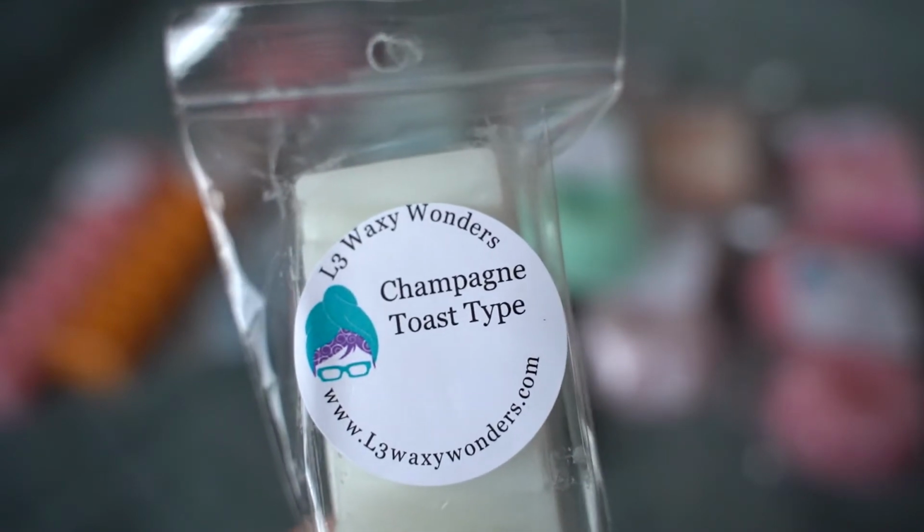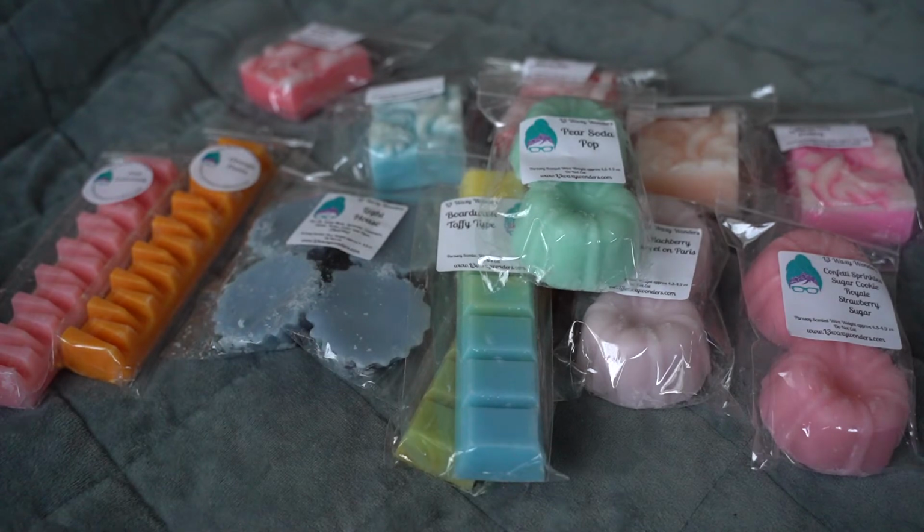So I have really, really high hopes for this. And on just cold sniff from this bar, it smells incredible. So this is one that I'm going to really be excited to melt.